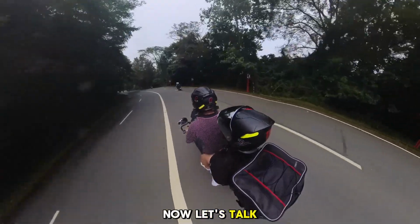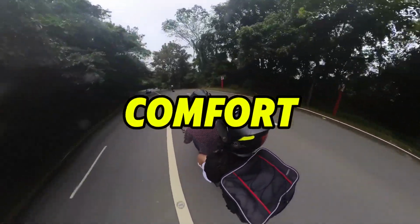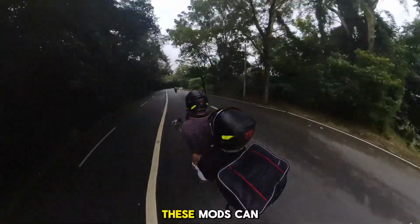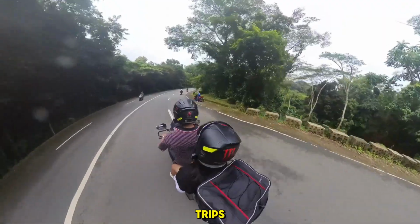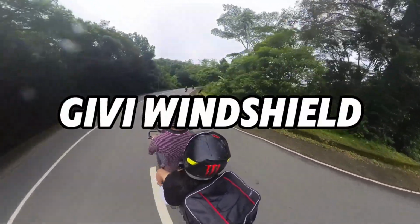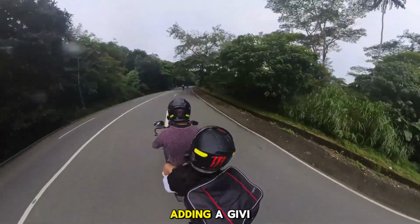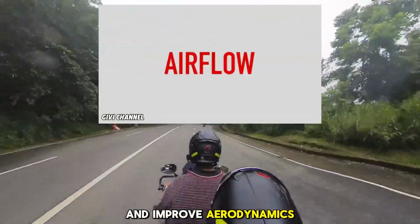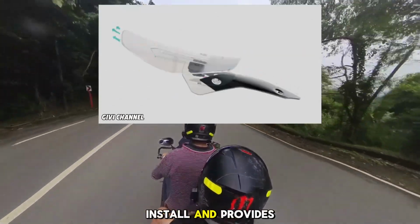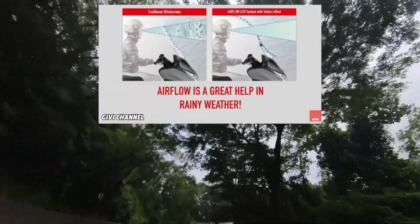Now, let's talk about comfort enhancements. These mods can make your rides more enjoyable, especially on longer trips. Givi Windshield. Adding a Givi windshield can reduce wind fatigue and improve aerodynamics. It's easy to install and provides excellent protection.